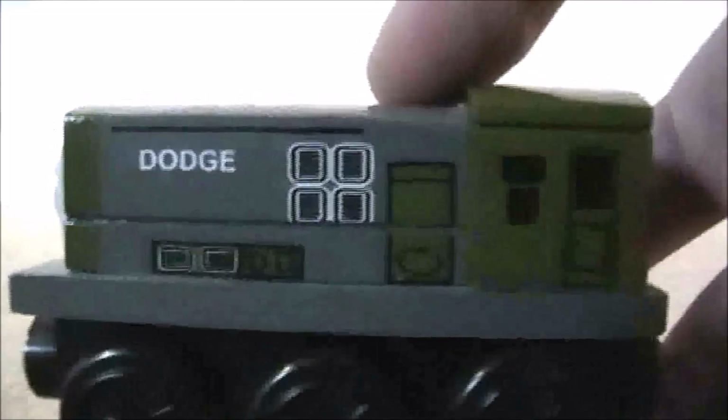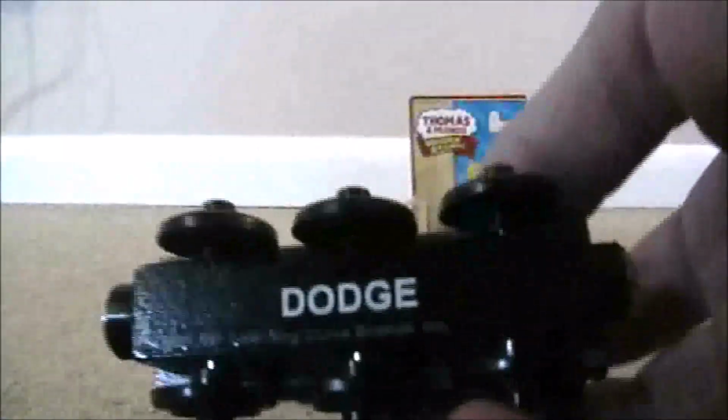As you can see, Dodge's name is nicely printed on the side. He has some vent details, and the cab. I like his color scheme. His color scheme is really nice. It's kind of like this olive green and then this matte gray. It's a very nice color combination.